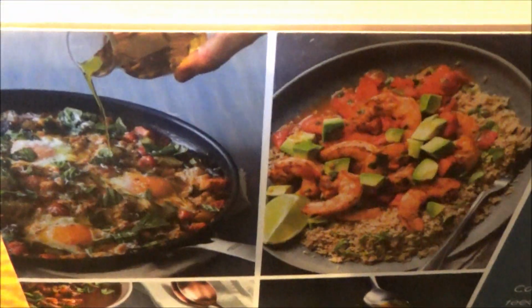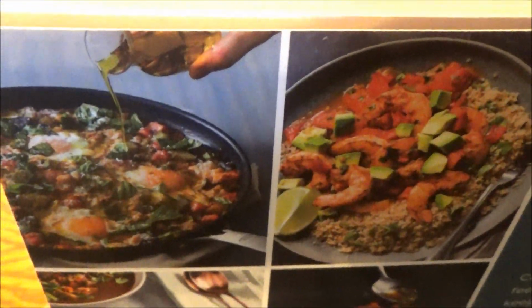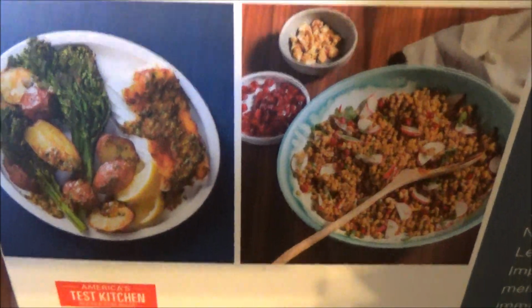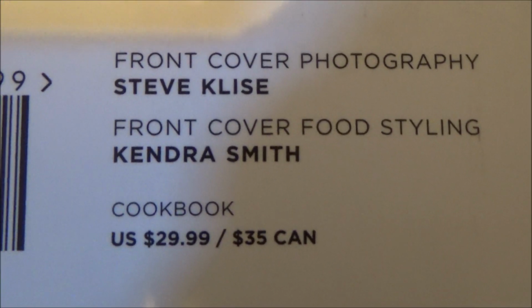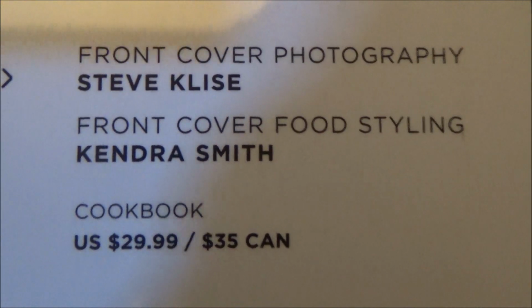Which is always the main goal of ATK, recipes that work. If they don't taste good, if they don't work well for your appetite or taste buds, they're not going to do any wonders for your health in the long term. Would you want them to? No. Priority A is to make them taste delicious.